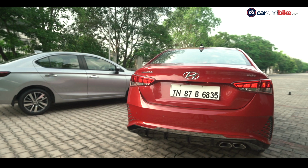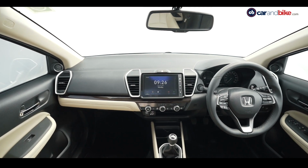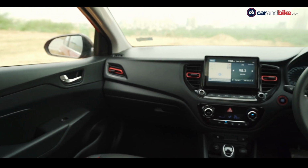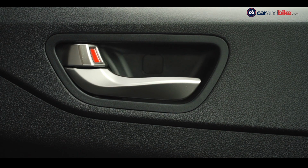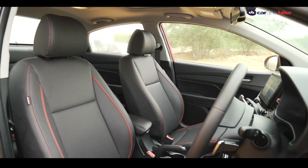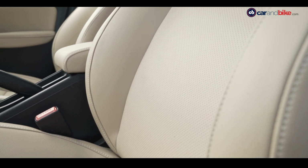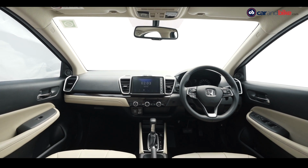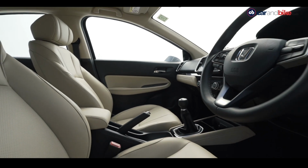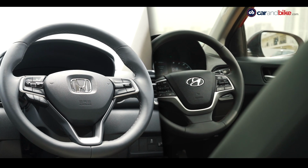Both cars with us are in their top trim, so there's faux leather galore. The City uses a lighter beige palette, while the Verna has two-tone beige and black. This sporty all-black treatment is reserved for the turbo. The black leather with red stitching does look sharp, but overall the City looks more high-end. The City's dash is slimmer and gives better knee room for the driver. Both cars have a tilt and telescopic adjustment on the steering in the higher variants.